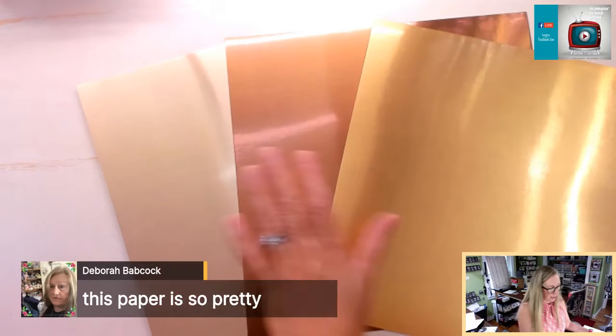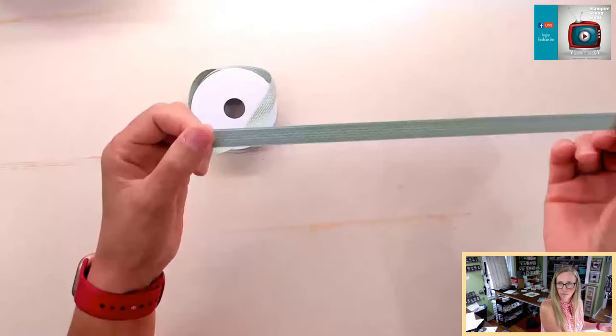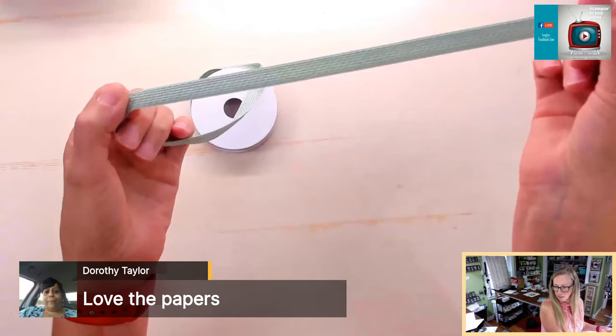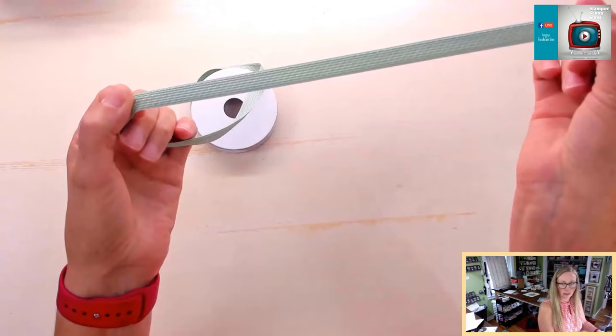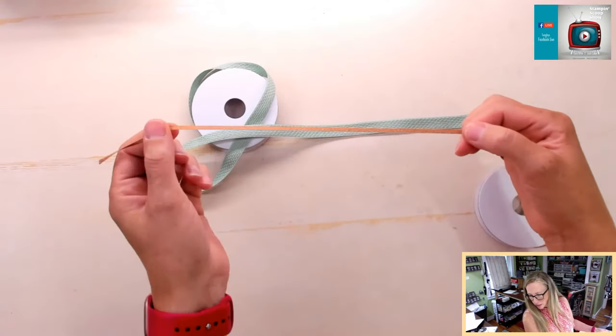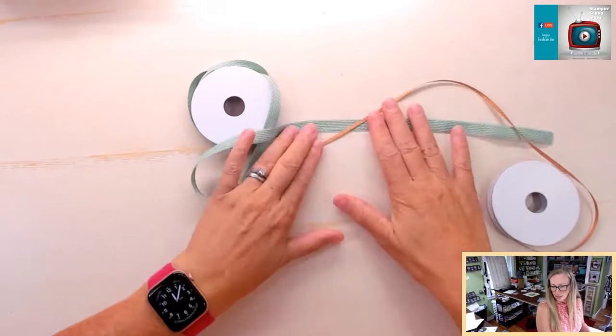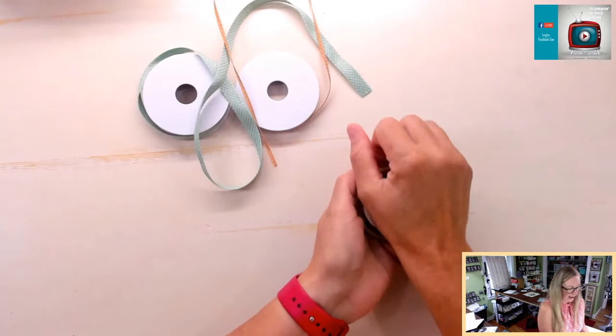And then the last fun pieces with this are a basket weave metallic ribbon combo. So this is a basket weave, and it's in the mint macaron. And then this is a copper grosgrain ribbon and 1/8. And those are combo pack. They come together. And then last but not least are the acorn trinkets.